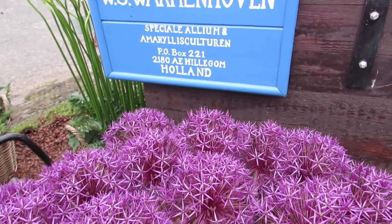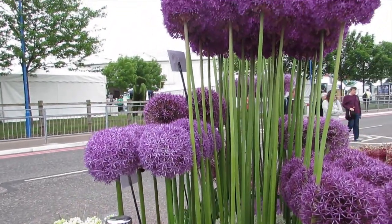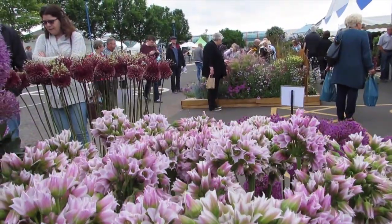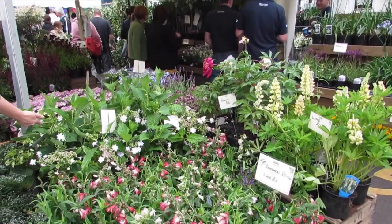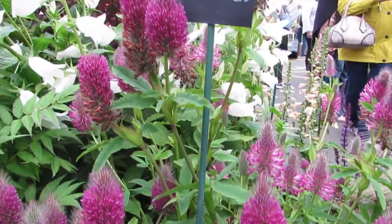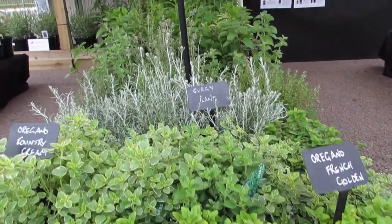Also outside were lots of plant sellers. We spent quite a while looking around this store in particular that was selling different types of alliums. There's some really nice short ones with quite large heads that we quite like for the garden, and quite a few varieties I've never seen before. There was also lots of herbs for sale that we found, and I found yet more versions and varieties of mint that I'd love to try. Just got to squeeze them all in the garden somewhere.